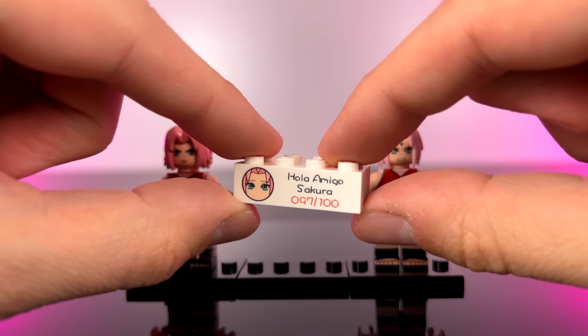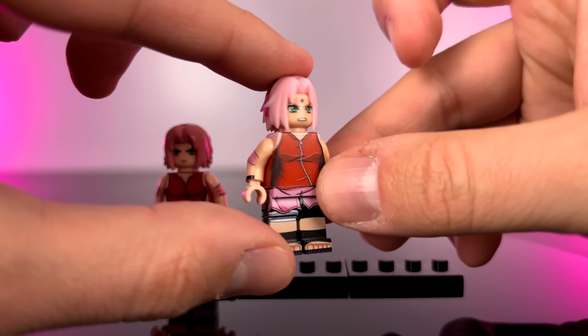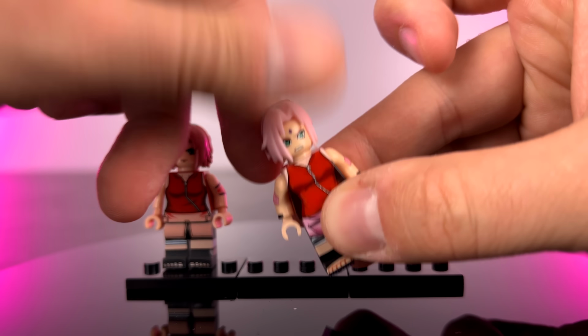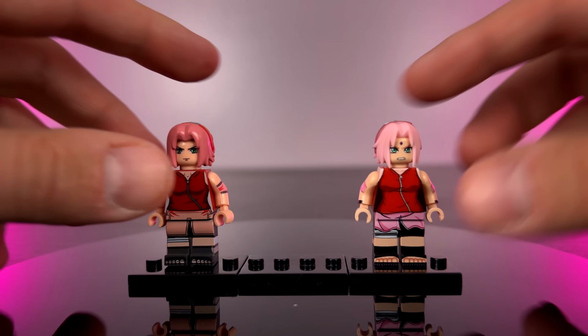While this one over here is made by Ola Amigo, another reputable brand, and only 100 made in the world. Mine was number 97. And everything about it is perfect. The hair sculpt is definitely elevated. This one did cost about $63. Comes with 2 different facial expressions, and again, it's like the end game perfect Sakura that I'd ever need.